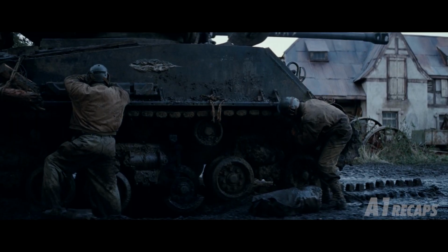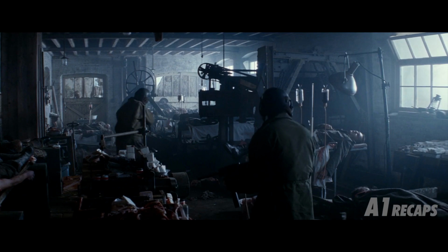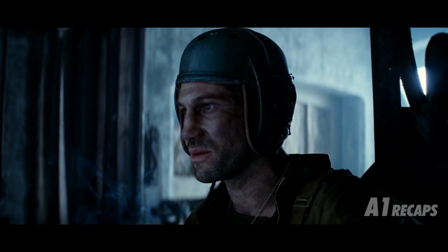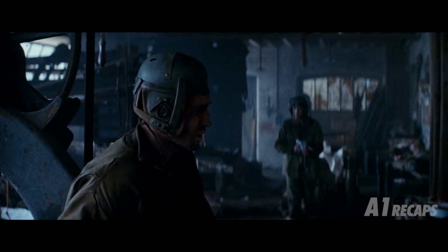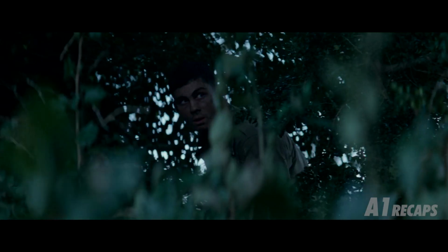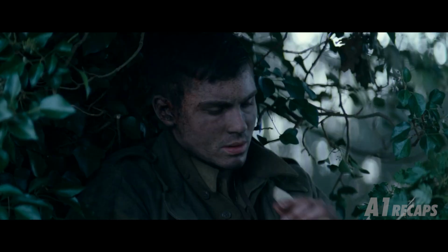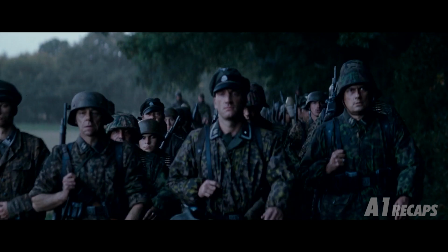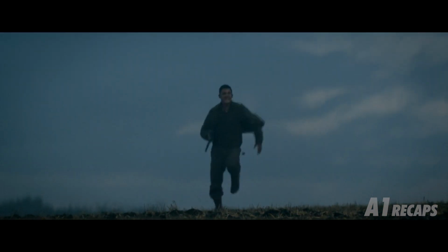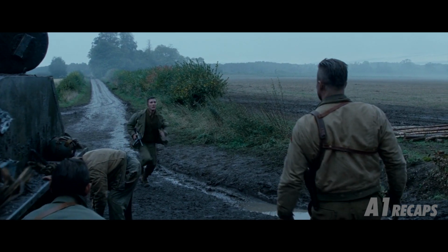While Gordo and Boyd work on fixing the tank, Don sends Norman and Grady to check on a building. There, Grady opens his heart to Norman, saying that he believes the young man is a good guy. Then, Don sends Norman to cover some high ground while the tank is being fixed. A few minutes later, Norman sees an SS battalion marching and singing, coming directly to Fury's way. Norman runs back to the crew and everyone panics.